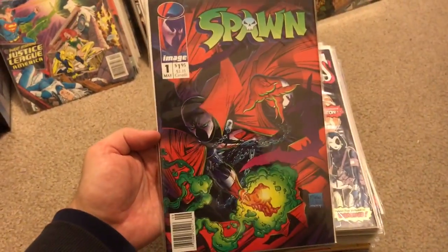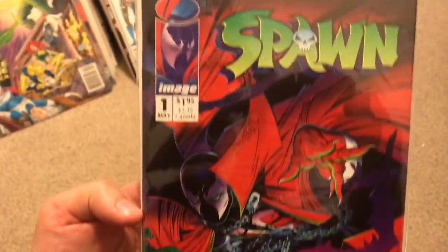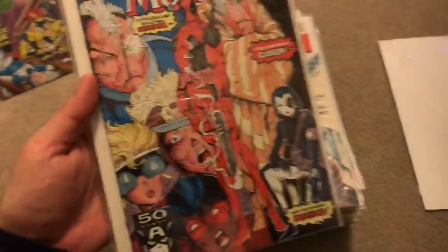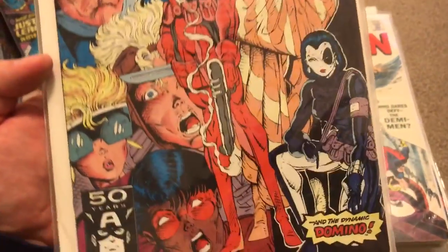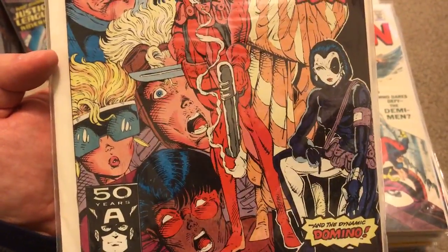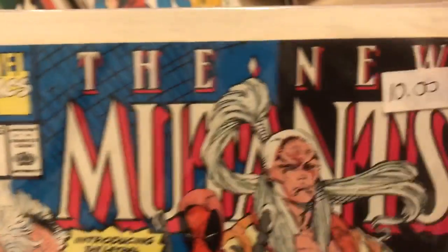First up is Spawn #1. And this is the Newsstand edition, which is the rarer one with the UPC barcode down there. Classic from Todd McFarlane. And then from Rob Liefeld is New Mutants #98, first appearance of Deadpool and Domino, or actually Copycat at this period. And this one is in pretty good condition.